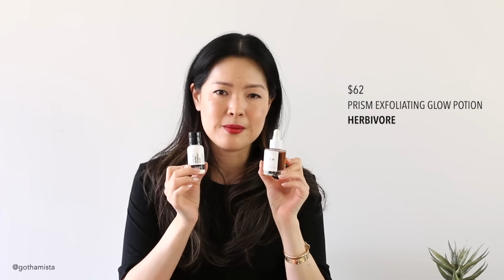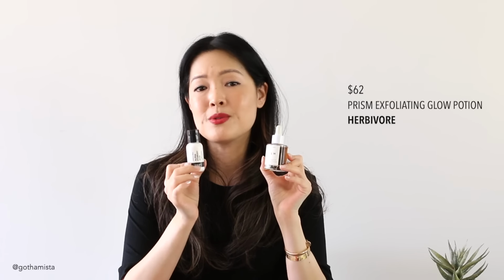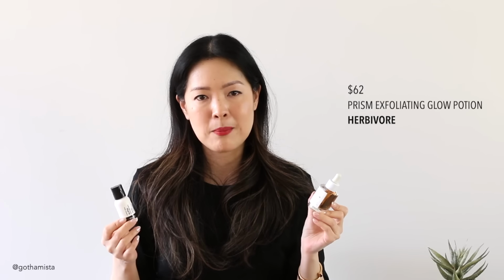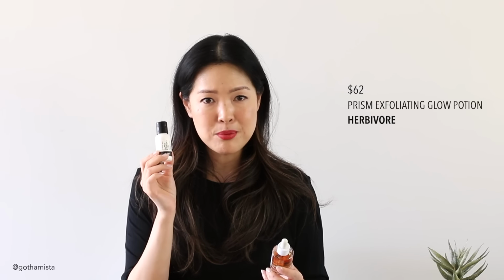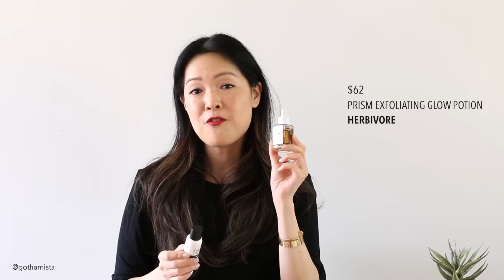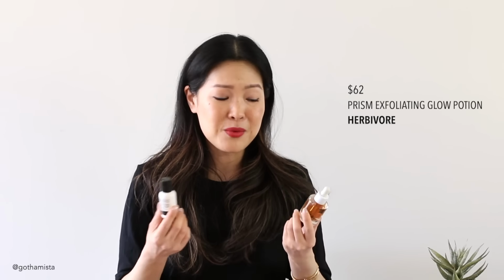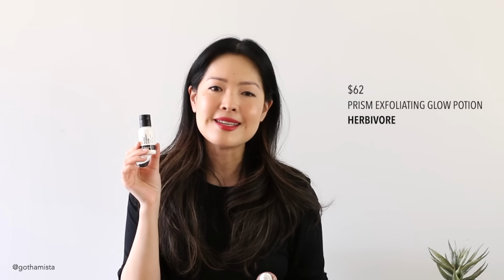So this and Prism are very, very similar. They actually use pretty much the same fruit acids. It uses sugar maple, bilberry, orange, lemon, except this uses 10% fruit acids, whereas this only uses 5%. They feel as nice as each other. I would say that if you were ever curious about this or how this works, just get this. Texturally, they're pretty much identical to me. Application-wise, identical results.